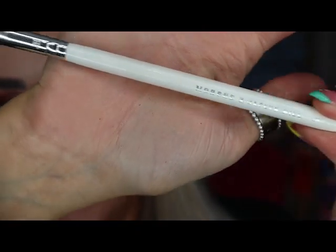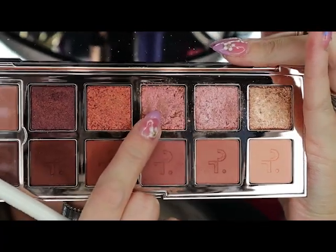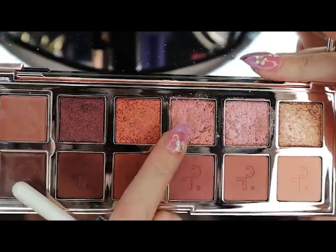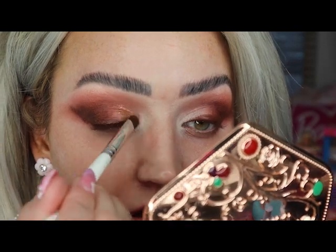I'm gonna grab my JH41, and first I'm gonna grab this shade right here called Desire. The texture of these shimmers is just unreal. I'm gonna place this on the inner third of the lid.